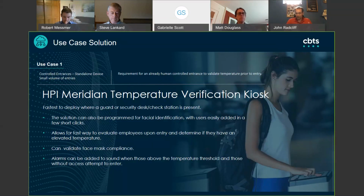What we have here is a kiosk that is the simplest method or device that we've found to deploy. It's totally customer installable. They ship it, they pull it from the box, they stand it up, plug it in, you change the password, verify that it's up and running, and you're rolling.